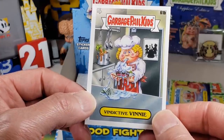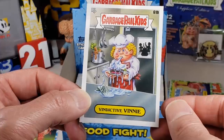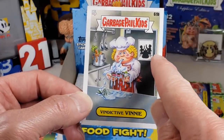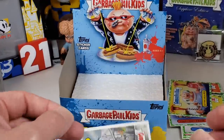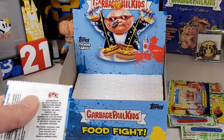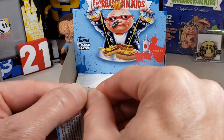And it looks like he's spitting in the food for those people out there who want to enjoy their food, and he's ticked and he's gonna spit in the food. That's gross. You guys been watching Beavis and Butthead too much.